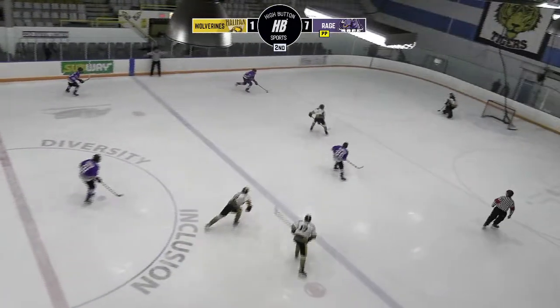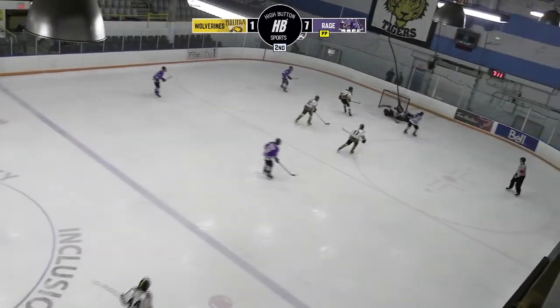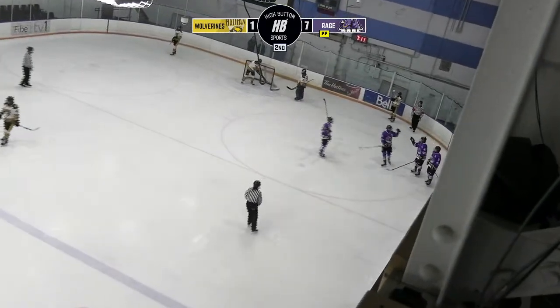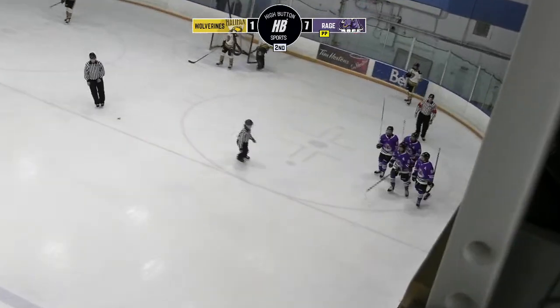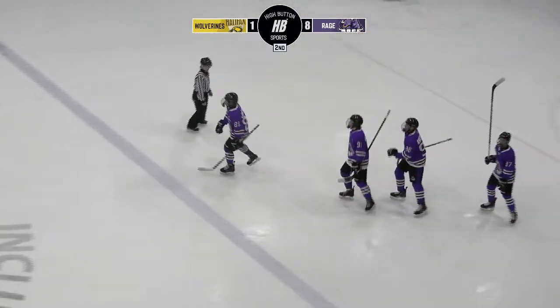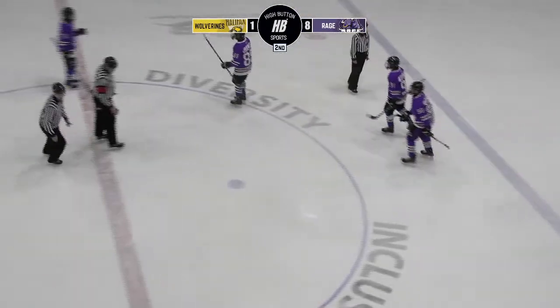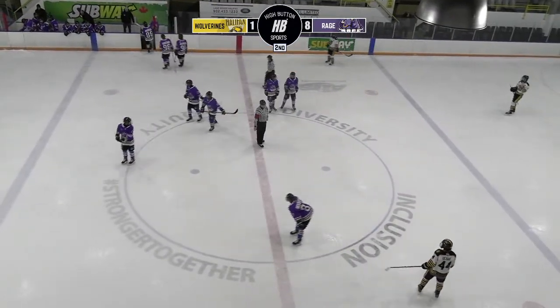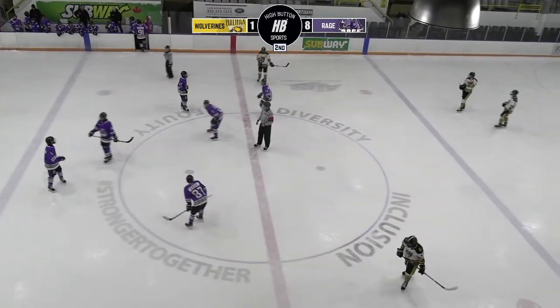Up the other way and a break coming. Girard, last man back, over to Gallant. Shot scores as he gets the pass across on the 2-on-1. So a power play marker here. Let's make it 8-1 with 14:38 left to go in the second.